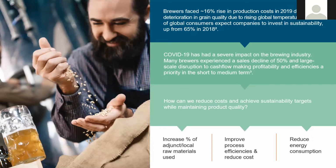So at Kerry, we are looking to really help the craft brewers reduce costs, improve their process, and then achieve any sustainability targets that they're working toward while still brewing a delicious and quality premium craft beer. And we're hoping to help you do that by helping with the ingredients that you're choosing and the raw materials that you're using, helping you figure out ways to improve your process efficiencies that can often also reduce costs, as well as reduce the energy consumption.